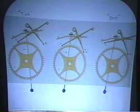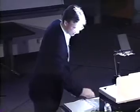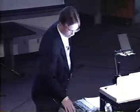So, and if you're really clever, you can design subtle things like the angles of the teeth and the way the little arms are made. So you actually put a little energy into the pendulum too. That's an escapement.